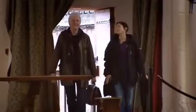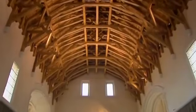This is the Great Hall. Wow. Stirling Castle. It's beautiful, isn't it? It's massive. Yeah, it is.